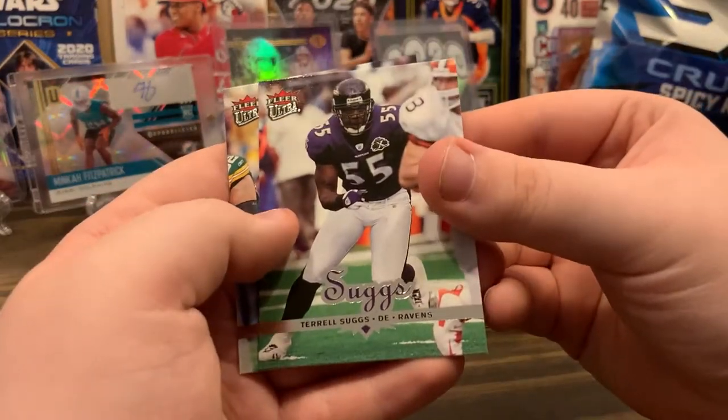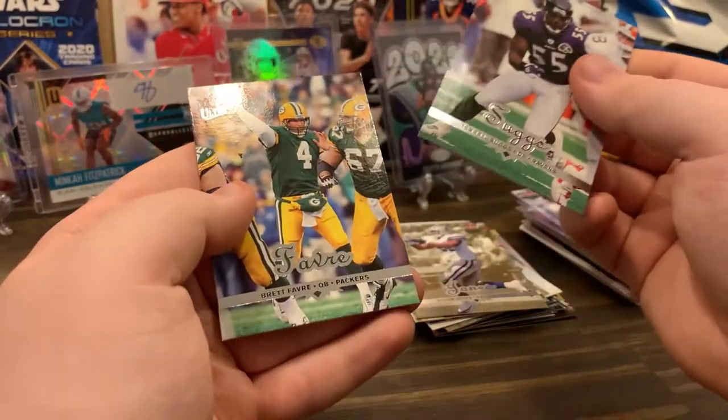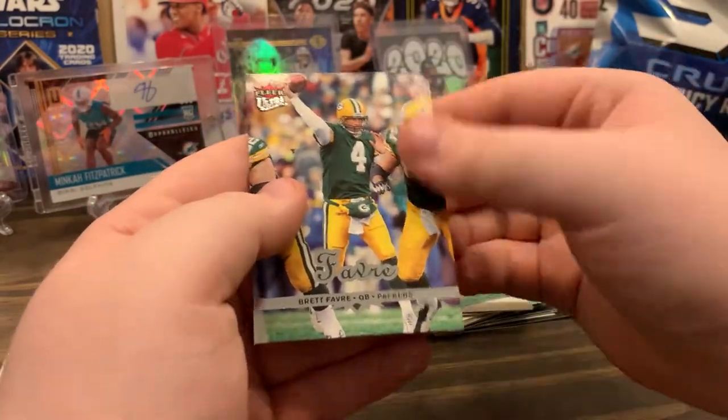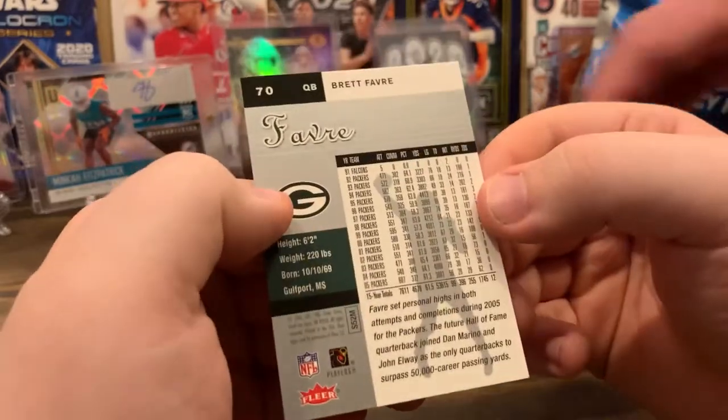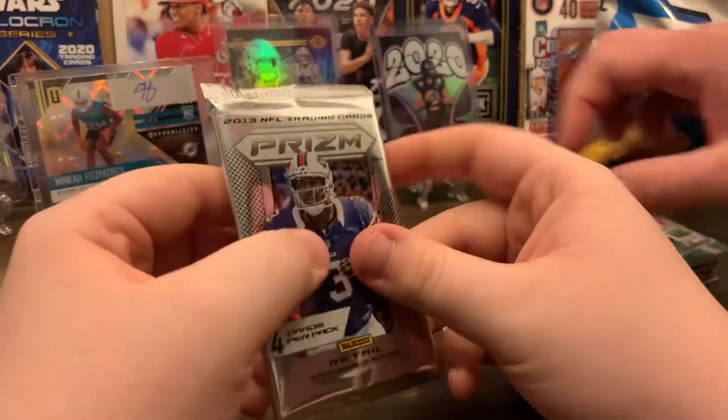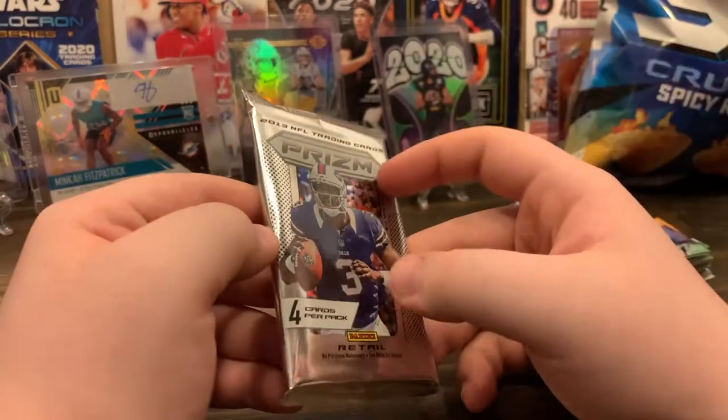Terrell Suggs. Oh, yeah, he's a good player, though. Oh, we got him. Brett Favre, the gunslinger. That's a very nice card. I dig it. Last one, too. All right, put these here.